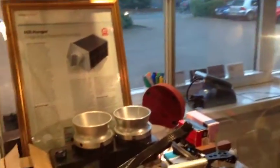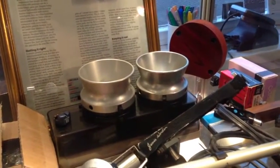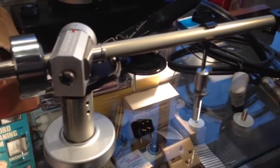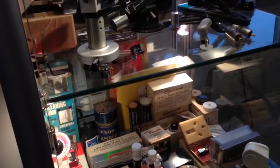In the cabinet, we've got some Revox NABs at the back with the rare large blue metal ones, and then we've got a James Warden tonearm, which is very hard to find. A Linn Ittok LV2, various cartridges in there, V15 and Linn Asak.